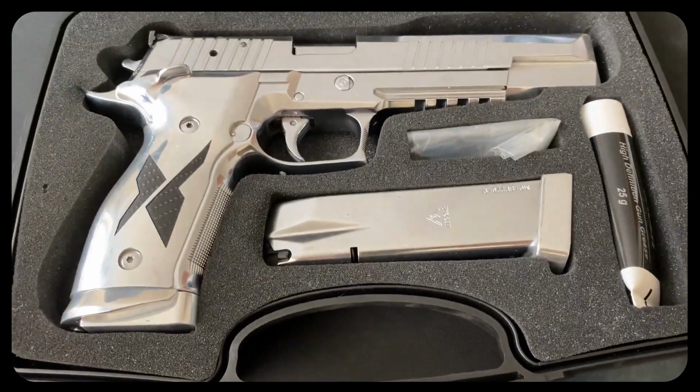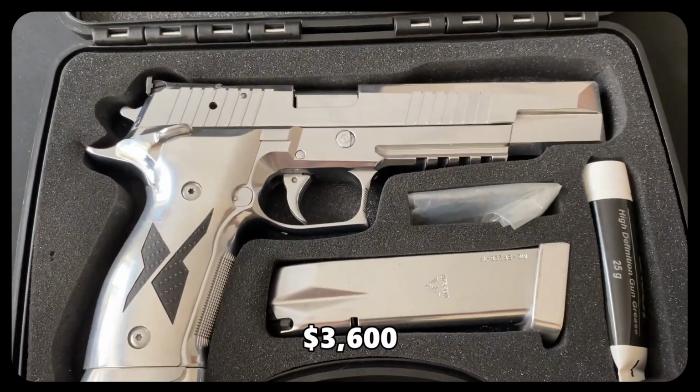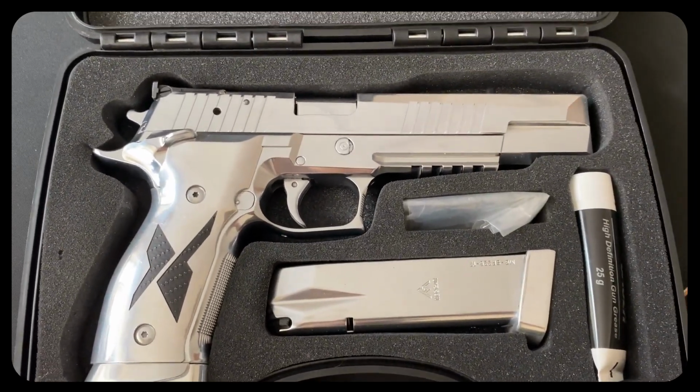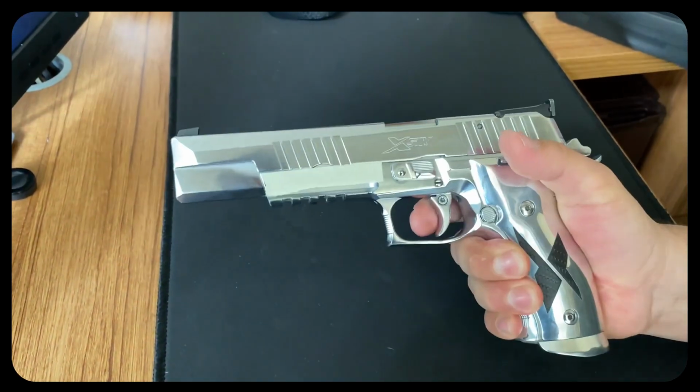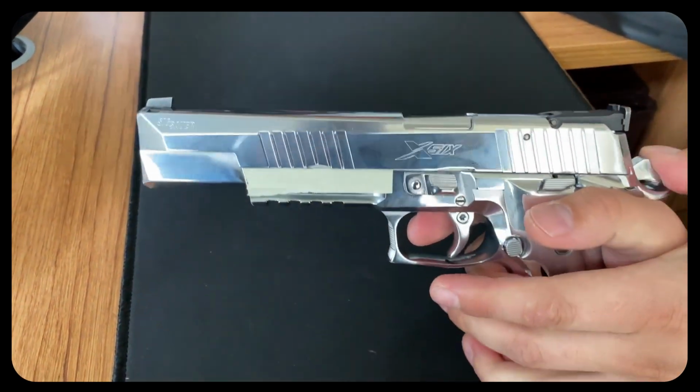The X6 sells for about $3,600, which may not be casual money, but dedicated shooters will notice the craftsmanship, tight tolerances, and seamless function. It's a pistol built for perfecting skills.